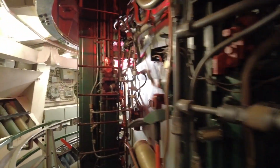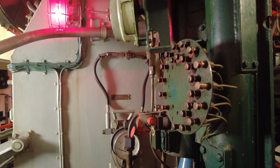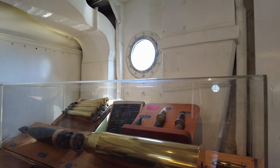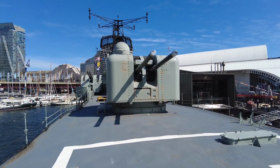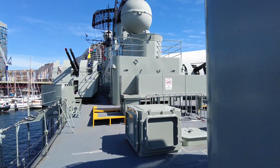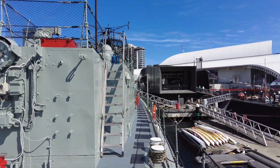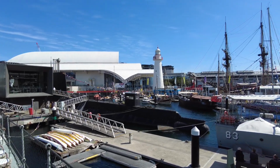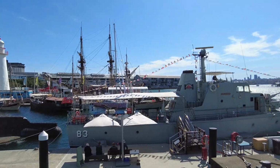The Vampire served in the Australian Navy from 1959 to 1986. It was armed with 3 twin turrets housing 6 4.5-inch guns, 2 single gun and 2 twin gun Bofors anti-aircraft guns, 5 anti-ship torpedo launchers, and surface-to-subsurface anti-submarine mortar. And despite its firepower, Vampire enjoyed a peaceful career.